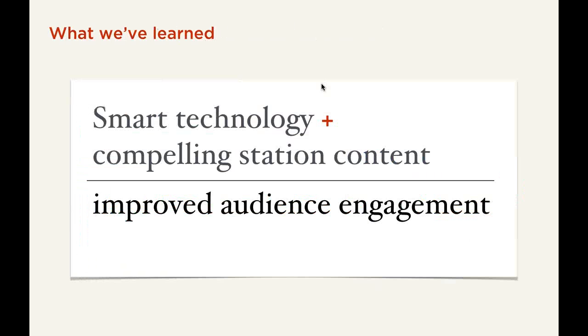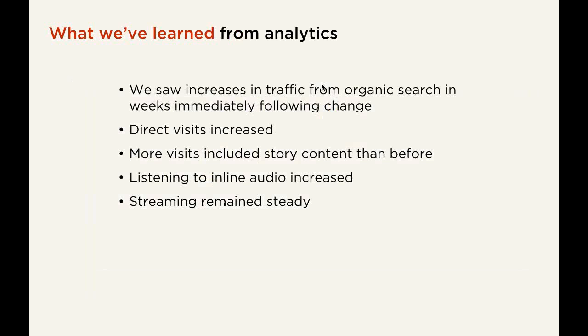So what we've learned, at a very high level, is that smart technology plus compelling station content can really result in improved audience engagement. Specifically, from analytics, and again, I'm going to stay fairly high level because Michelle Bellatier, who's our analytics person, will continue to have webinars digging into the numbers more deeply. But I've spoken with her about how we appear to be doing, and all this is the case in general terms. Obviously, with a lot of different stations, you could easily spend a whole hour just talking about the numbers.